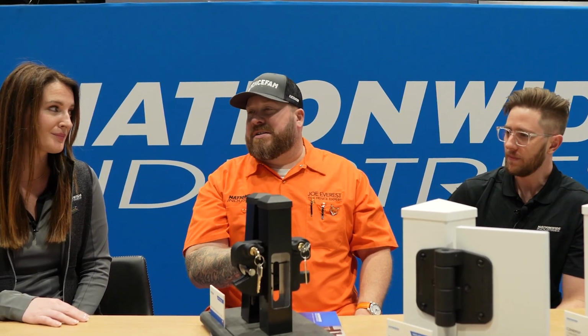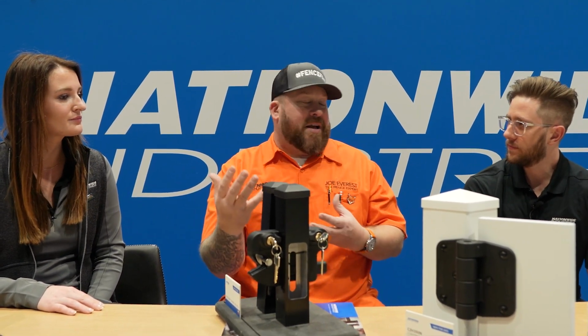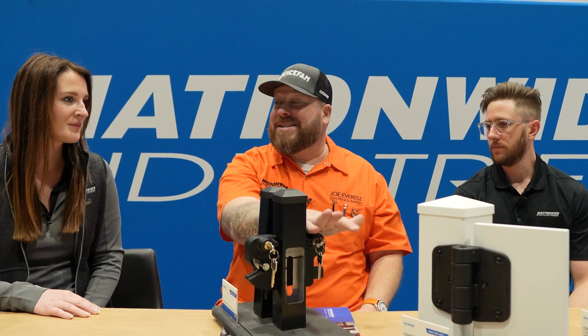And this is a product that I'd feel really comfortable recommending to the DIY crowd as well. Absolutely. Someone that's looking to upgrade the latch on their fence, but doesn't want to bring a contractor or handyman in, this seems like a really solid option. 100%. I think this would be one of our top of the line latches for a DIYer. I like it. So again, these hinges and this latch are available anywhere you can buy Nationwide hardware.